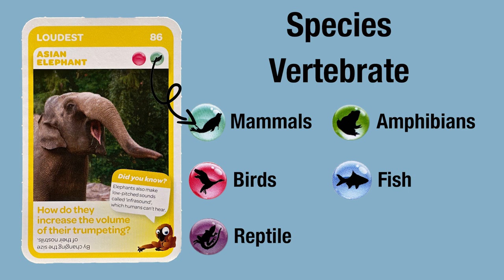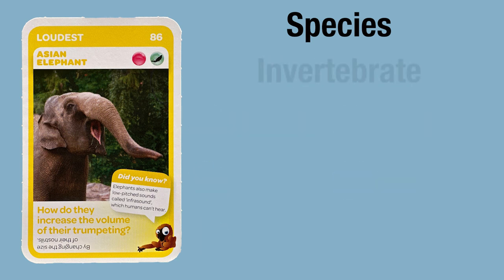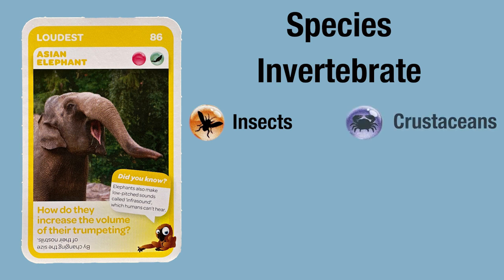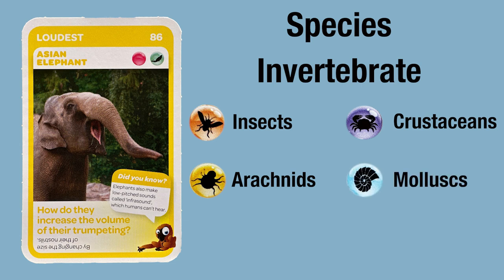If the super animals aren't vertebrates, they will be invertebrates. Animals without backbones. These are divided into insects. They are six-legged animals with three body segments. Or they might be crustaceans. Generally, these are aquatic animals with hard outer shells. They could be arachnids, animals with eight legs and two body parts. Or they might be mollusks, animals with a soft body covered in a shell.